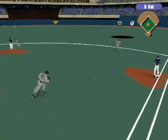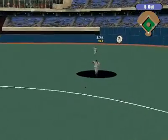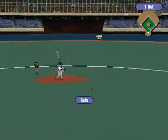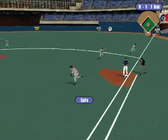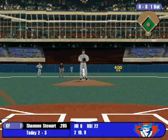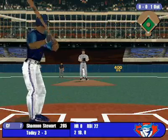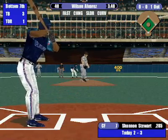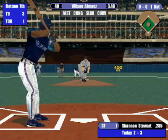Hit weakly to right field. Safe at second. Safe at first. One out and two on. The score is 3-1. Hitting two for three, Shannon Stewart.